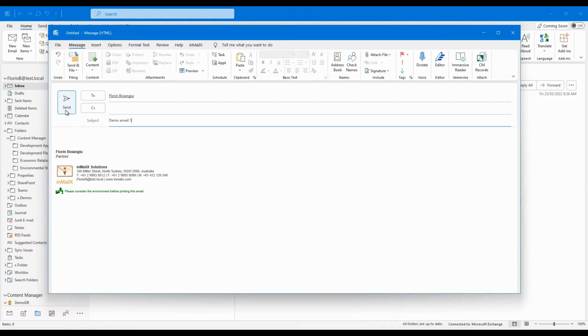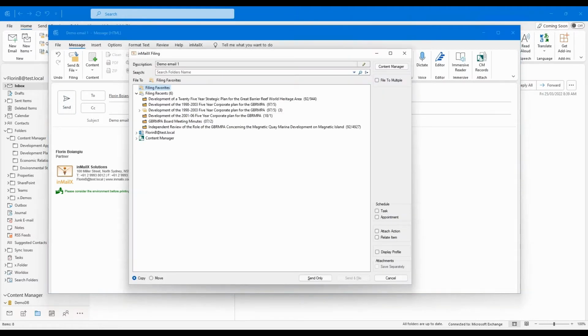One feature of Emailx is the ability to force users to file emails on send, because sometimes filing emails on send requires quite a few steps. As a user, if I don't already file it at the time of sending, I need to send it and go to send items and go through a filing process. So in this instance, if I click the normal send button, Emailx is going to prompt me to file the email.